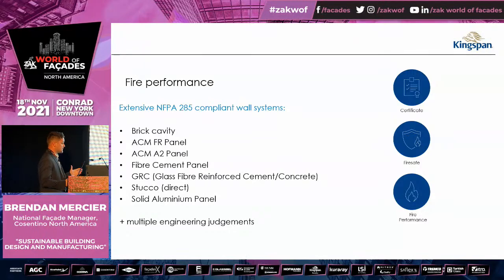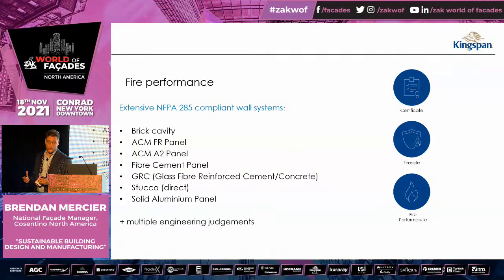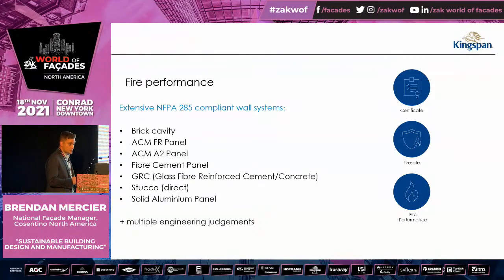So what's happening is NFPA has changed these regulations to make things a lot harder for certain products to be used. Now, if you want to use a combustible product, you have to have an NFPA 285 test. Engineering judgments are getting reviewed, but pretty much declined on a regular basis.